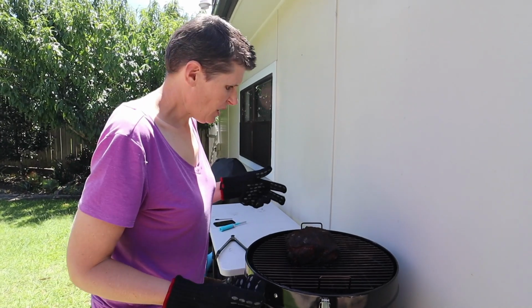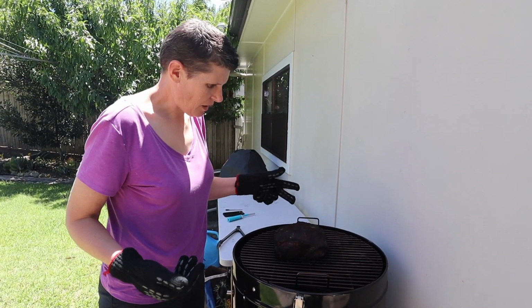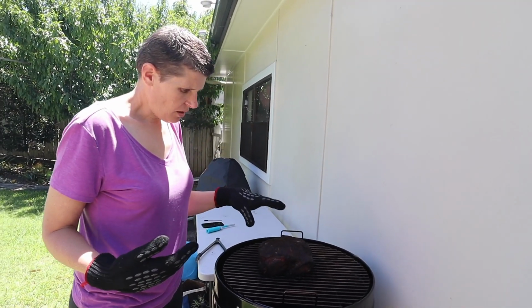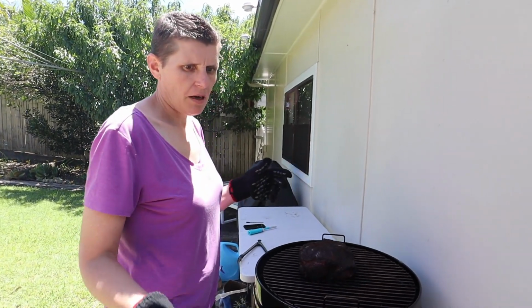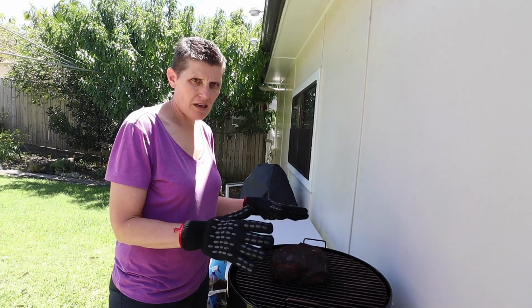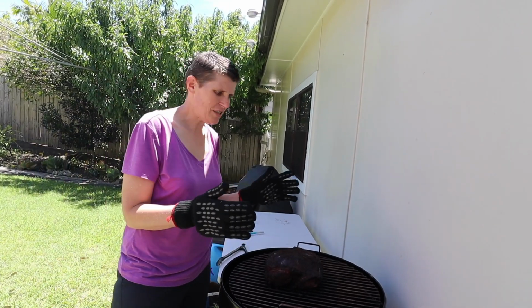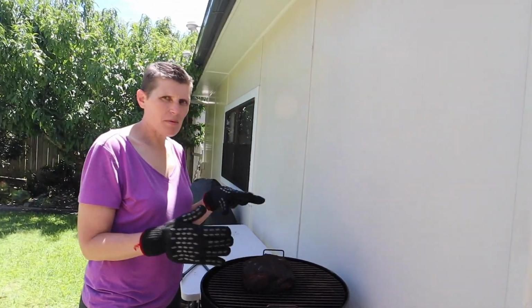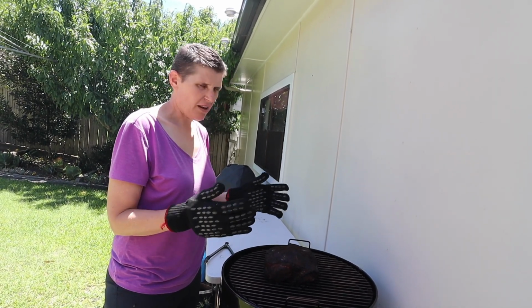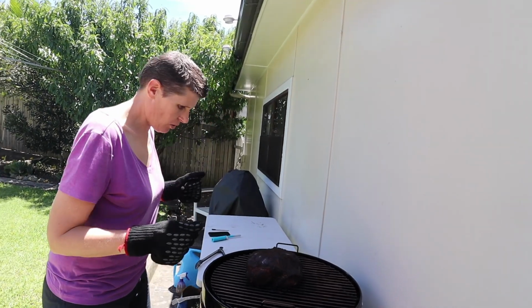So I reckon it's ready to wrap it now. I probably would have wanted to see a better fat split there, but it's there. So now I need to wrap it in foil. What's the point of this? Just to stop the smoke getting to it, because it's had enough smoke, but we're still going to cook it. It probably needs another 1 to 2 hours, probably closer to 2, and then it's got to rest. So we will wrap it now and pop it back on.